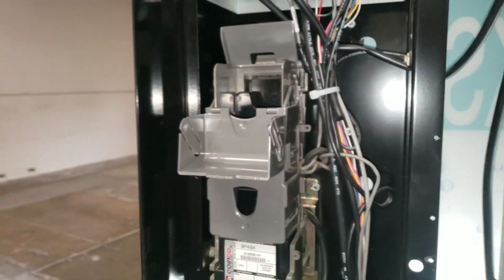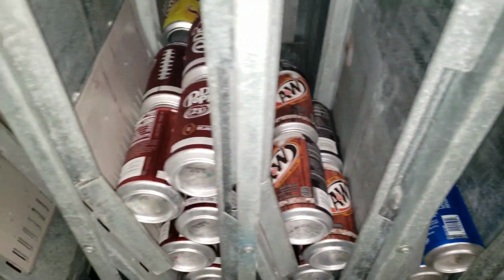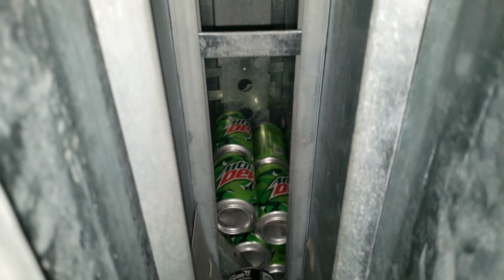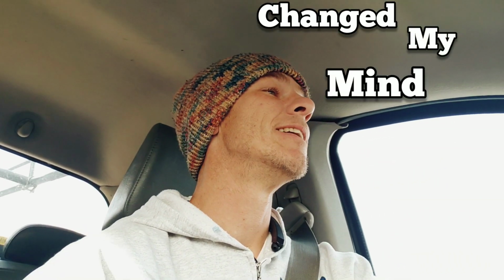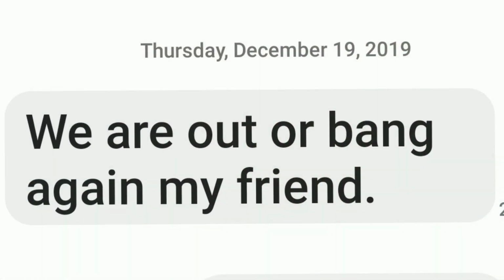So I only planned on going to this one location because I was in the area, but like I said, after opening it up, I got a little excited. So I changed my mind. I'm gonna go run the other route today too, because they're out of Bangs. They sent me a text saying that they are out of Bangs and they're thirsty, you guys. So first, before I run out there, because I wasn't planning on making the trip, it's about a 15 to 20-minute drive, so I gotta get the gas.